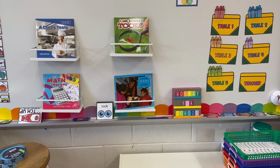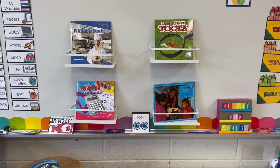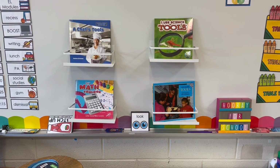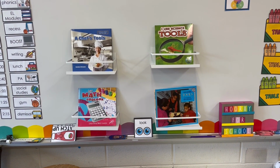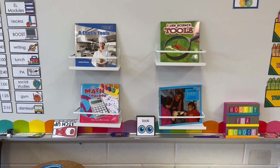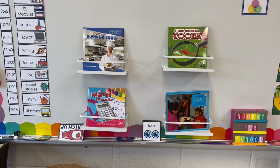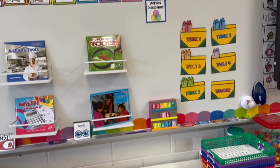And then on Friday, we really hit our anchor text, which is Tools right here, talking about how tools do work, the types of tools that people use. We'll get into sorting tools into categories, so tools that farm versus tools that cook versus tools that eat versus tools that draw, all different types of things. So that's what we'll be doing in EL.